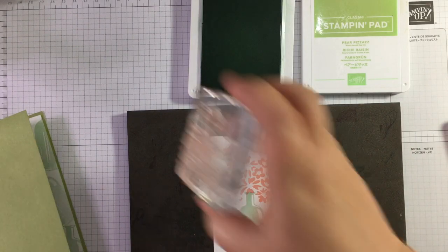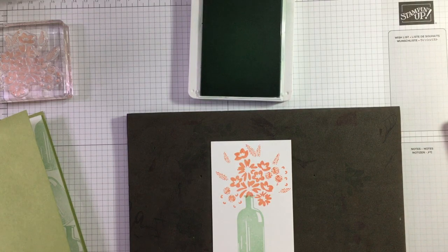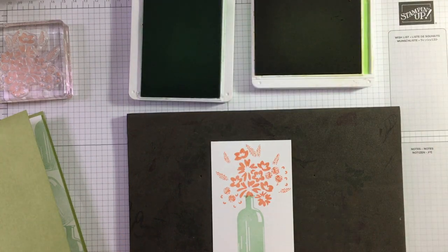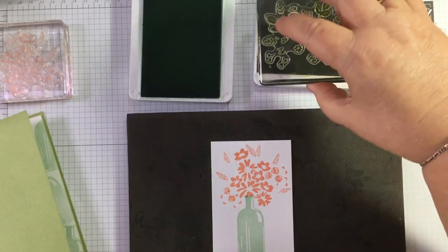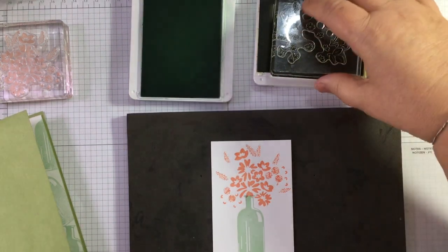There we go, that's pretty. And then we'll use the pear pizzazz for the greenery in this bouquet of flowers. So it's such a pretty, pretty image, and so simple. Anyone could do this. This is great for a beginner, this stamp set. But equally, our experienced people will enjoy this too.